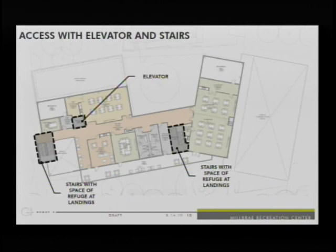And then as always, as what's required, there will be access via an elevator to the second floor, as well as areas within the stairs and space for refuge in case of emergencies or other means of evacuation.